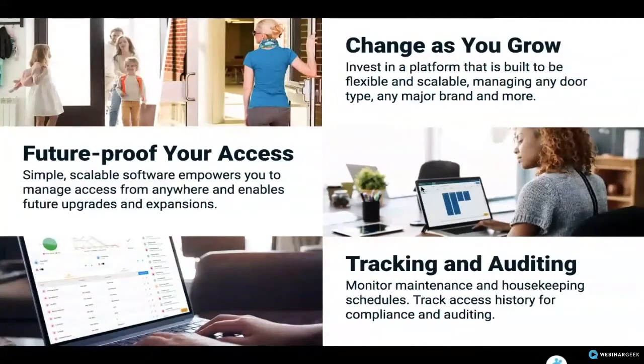Our platform is suitable whether you've got one property or 500 or 1,000. We can scale with you depending on your business requirements. So it is fully scalable, and the tracking and auditing we've already covered. You can export data to spreadsheets for additional tracking.